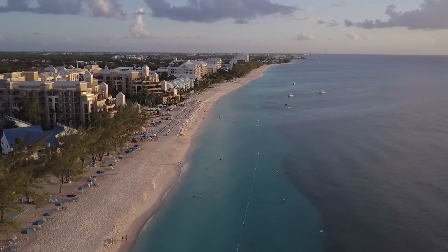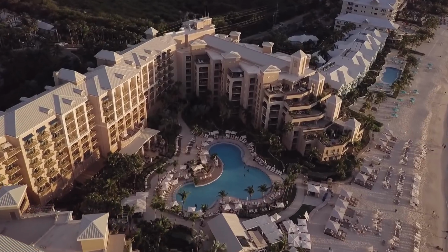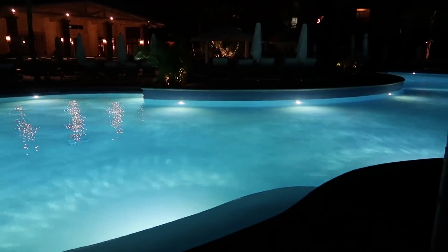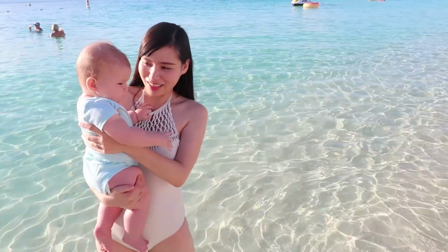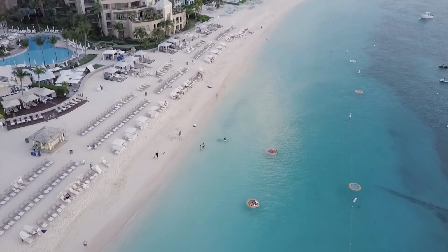This side of the hotel is right on the beach. You have this funky shaped pool in the courtyard area, which is pretty cool, and it's lit up really beautifully at night. And then the beach is like a 20-second walk from there. The beach is so beautiful, amazing white sand and turquoise water.